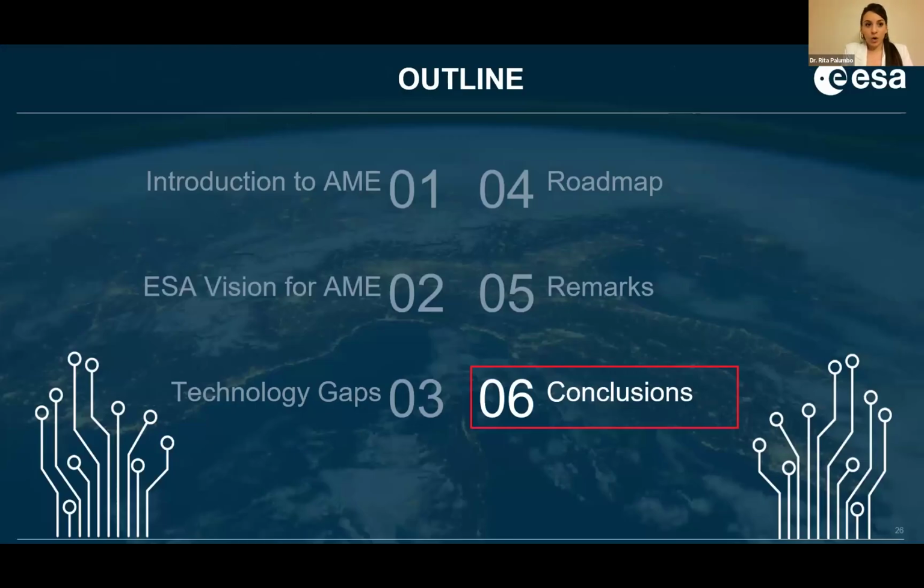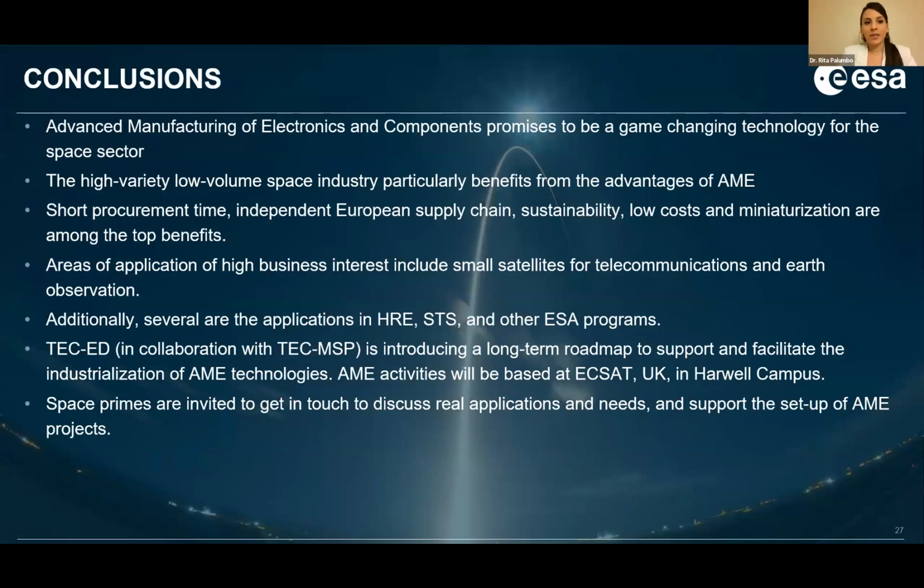And finally, just to conclude, I think I've shown you well enough that advanced manufacturing of electronics and components promises to be a game-changing application for the space sector. The high variety, low volume space industry is particularly benefiting from the advantages of AME. Some of the top benefits include short procurement time, independent European supply chain, sustainability, low costs, and miniaturization. The areas that we see as of the highest business interest right now include small satellites for telecommunications and Earth observation. But of course, we're also open to explore and include applications in other areas, maybe starting from smaller activities or in the longer term. So applications in human robotic exploration, space transportation, and other ESA programs.